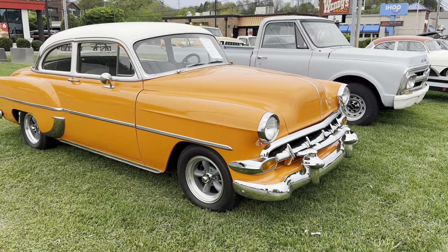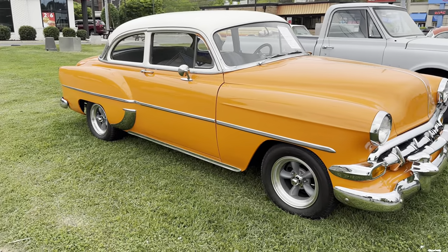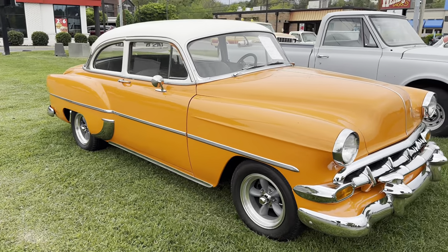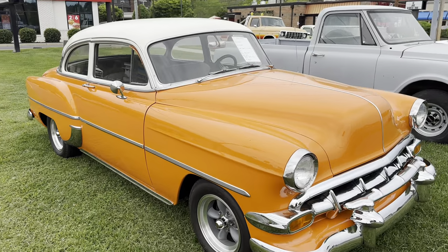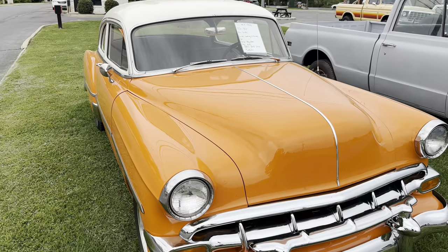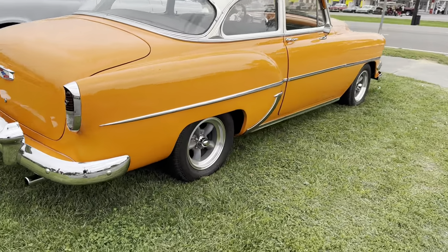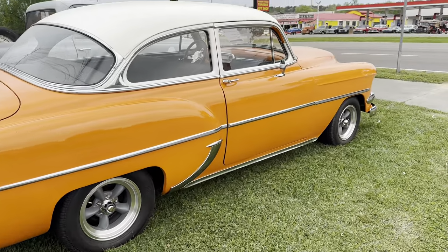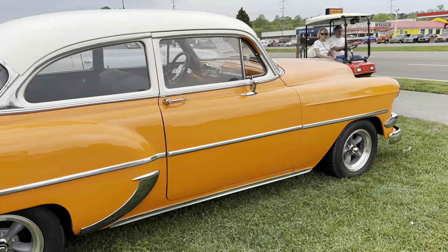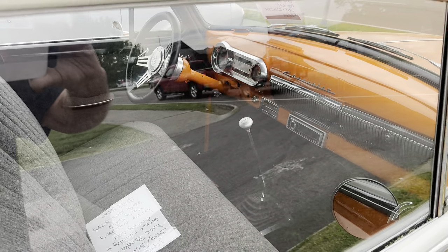Here's a nice looking 54 Chevrolet. It says it has a 350 engine in it, and it is for sale also. They want, let's see, $28,500 for that. It does have the old style American mags on it, which I really like. And it is a manual four-speed transmission.